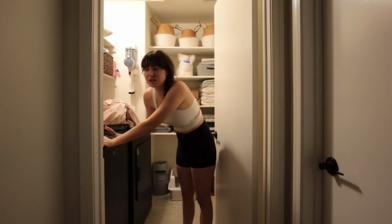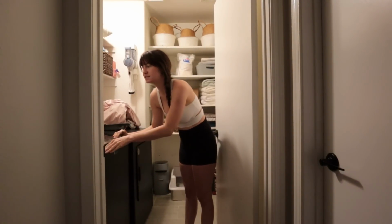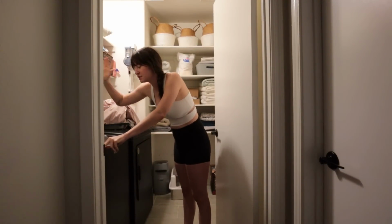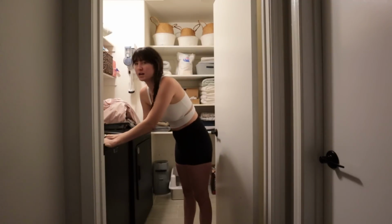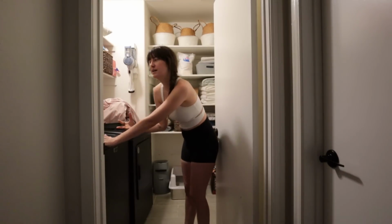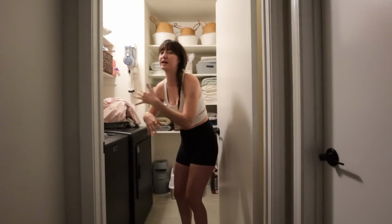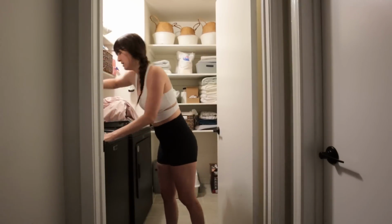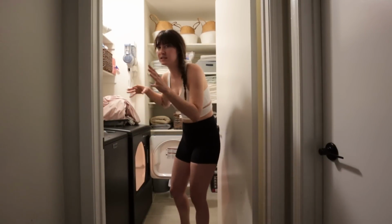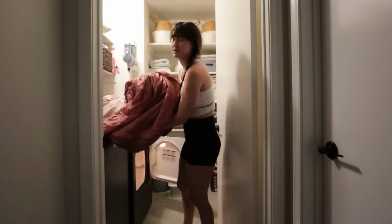I truly think that laundry is the hardest task for people with ADHD because I just forget. I forget that it's going. I forget that it's in the washer all the time, and then I forget to put it in the dryer, so it just sits there. It's just hard to walk away from it for an hour and then keep remembering to put it in the different spots. I know, first world problems.